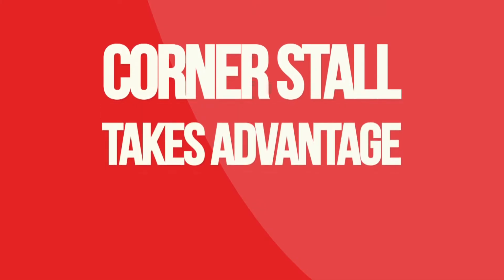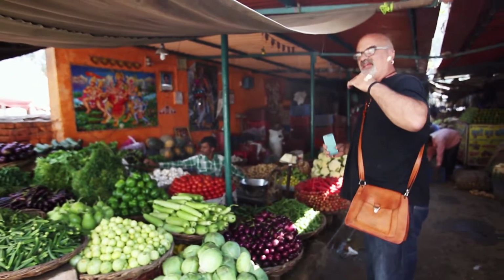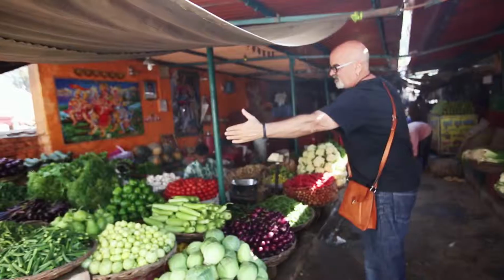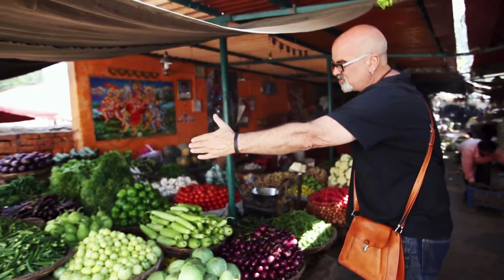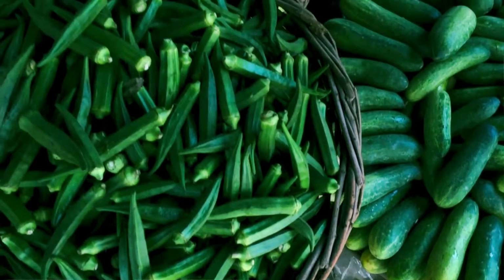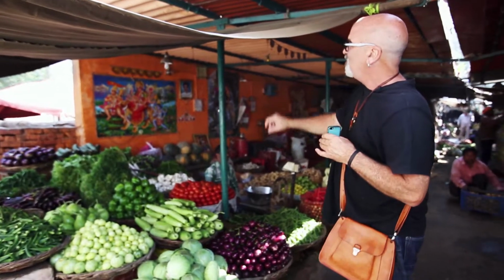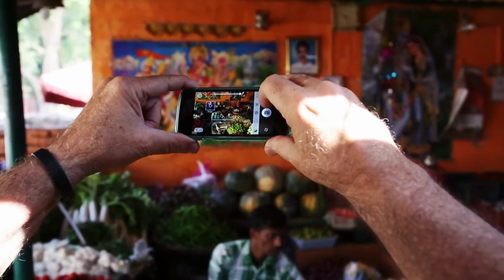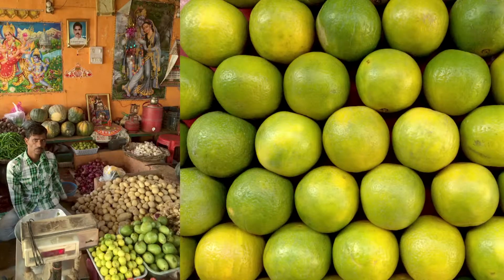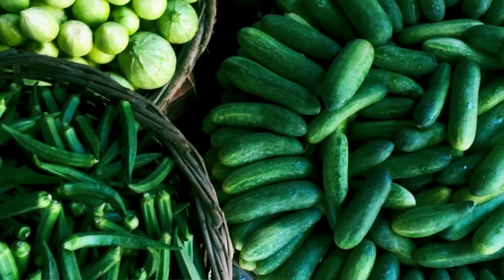Oh, I'm always looking for the corner stalls. The corner stalls, which have two sides, and what's happening is light is bouncing off the building adjacent to us and coming back and rim lighting or edge lighting all this fruit. So it's indirect and soft lighting. It's beautiful. And this stall is huge, orange wall, Hindu art, handsome guy, lots of fruit. It's well preserved, well kept, well taken care of. So it's really a photograph waiting to happen.